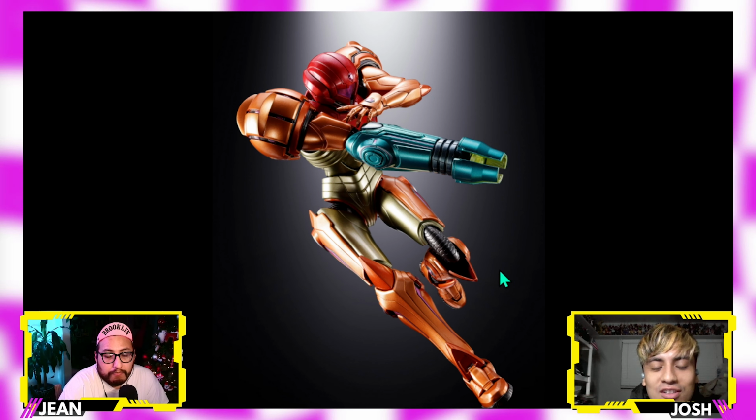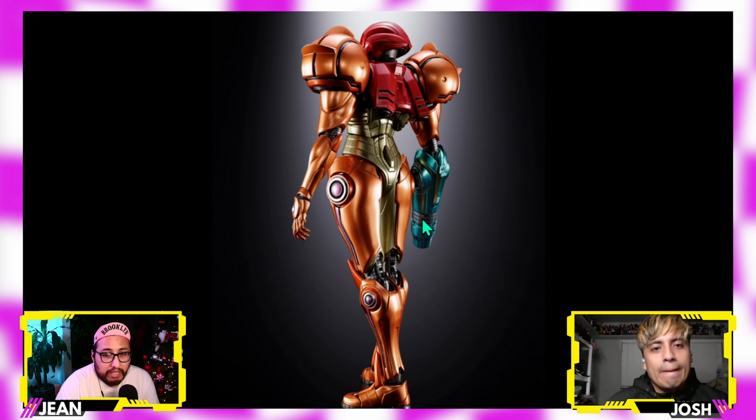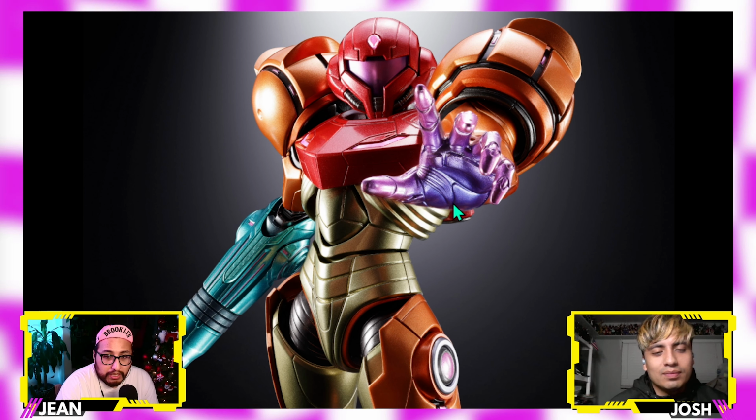I feel like you need a lot of articulation for this figure because she gets into so many really acrobatic poses. Yes. And I'm 100% with you on this. It looks incredible. So, die-cast armor and the internal skeleton will be die-cast. It also has LED features. So, the plasma cannon, her cannon lights up, her chest lights up, and her visor lights up. And you can kind of see it there. There is a fully sculpted Samus face underneath that visor. So just an incredible amount of detail, incredible articulation on this.